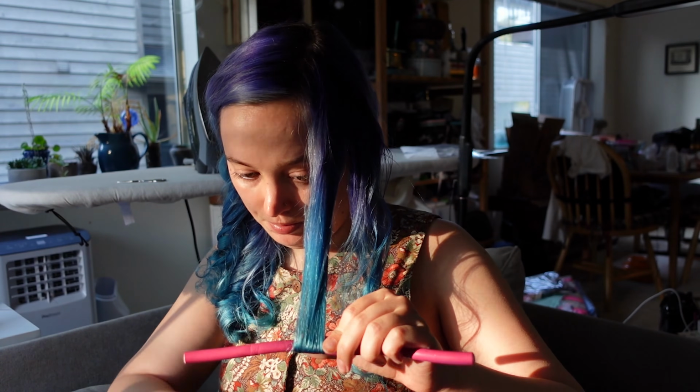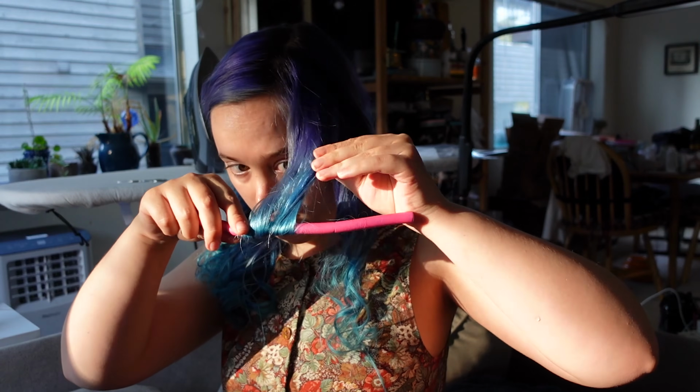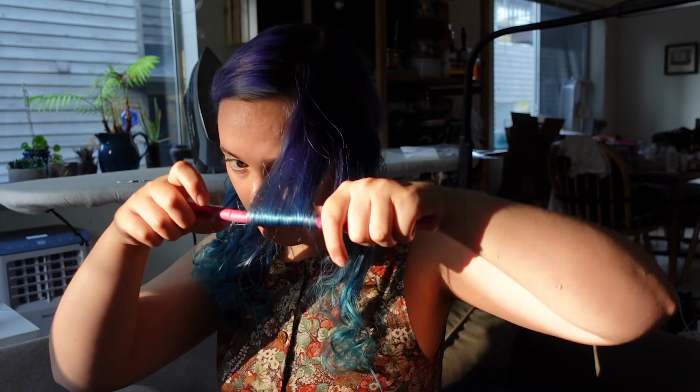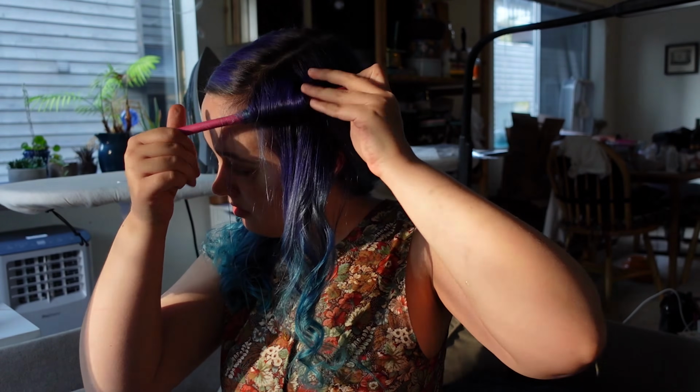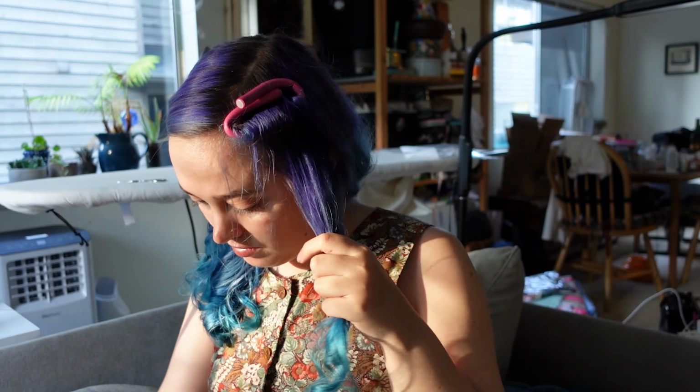I use only 2 rollers here in this spot, because that is just what I have found works best. 3 makes it too poofy. I think 1 wouldn't be enough. I've never tried 1, but I don't think it would work. And then what you see me doing here is I am spritzing my hair with just that water, and then I am spinning it. You've seen me tuck the ends in with my comb, and then I am just rolling it all the way up to my head.